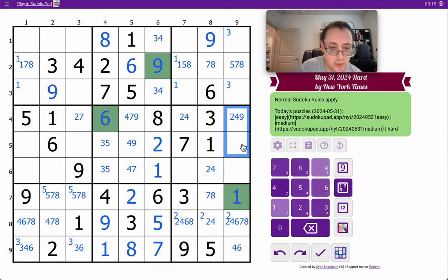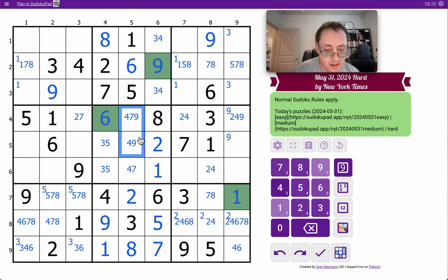Let's see, 9's forced here, and 9's forced here, so I've got an X-Wing on 9, just like I do an X-Wing on 1s. But 2, 4 in the box makes this a 9. Which I should have seen a lot easier. Now, that's a 9. This isn't.